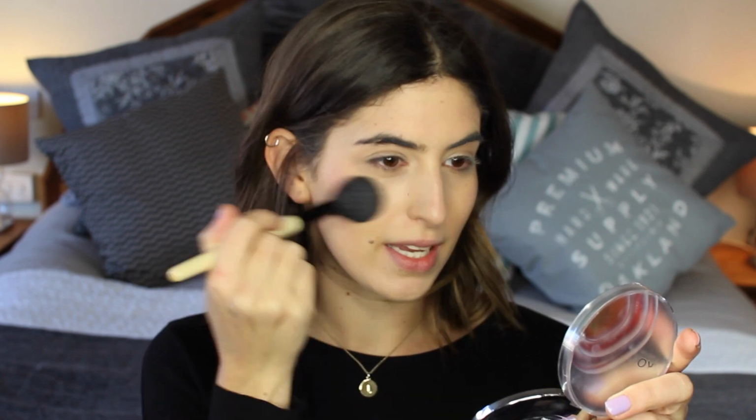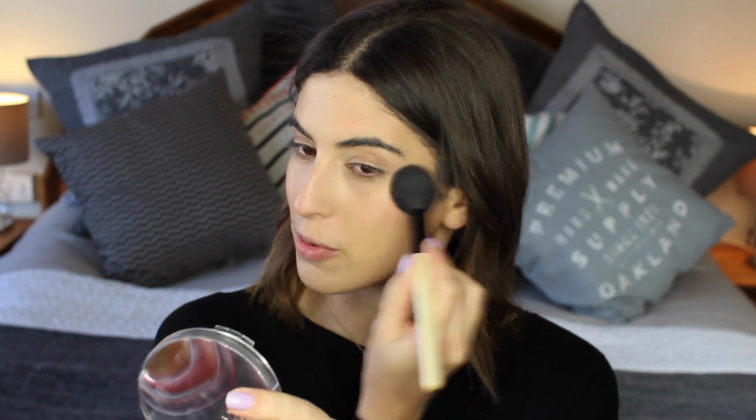These are so pretty. I think they're really good value for money. Very similar to the Hourglass ones. Very pretty for spring, summer. I'm just going to take the product off my brush and blend that in a bit. I really like these. I always find it hard to decide which colour to wear in the morning, but I've been using these a lot this month.